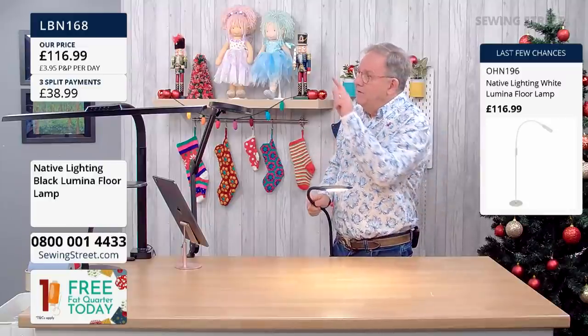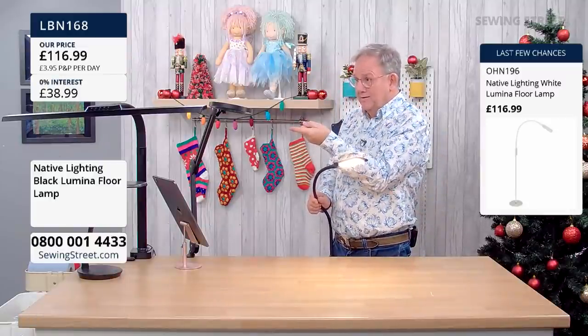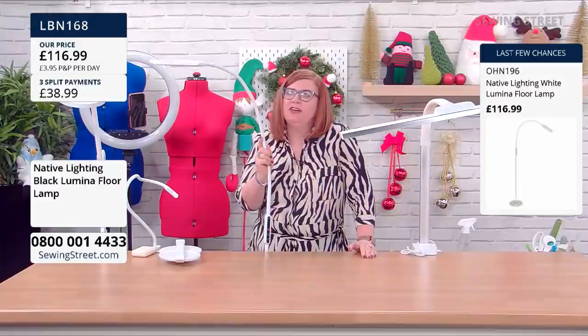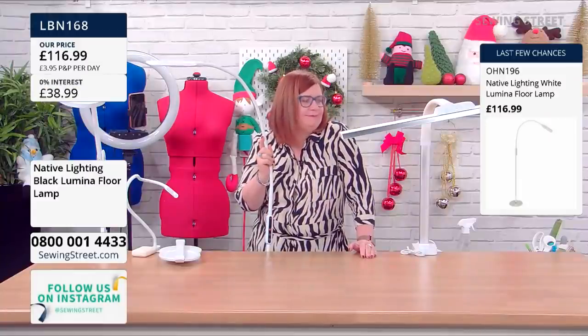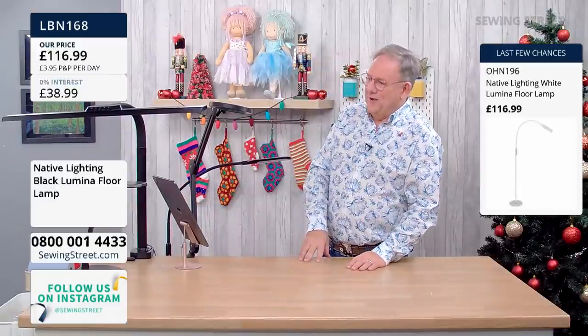Now, these come from you. Yeah. So will you be going to the post office with them tomorrow morning? Yeah, so they'll go straight away. As soon as I get them from Sewing Street, they're dispatched within the 2 days. Yeah, brilliant. The boyfriend has to go to the post office. Right, so talk me through how these work, then.